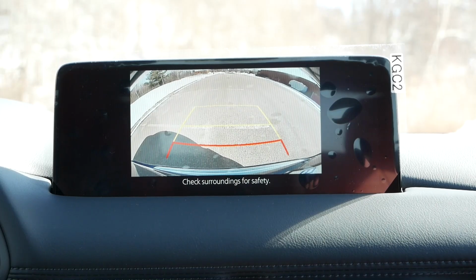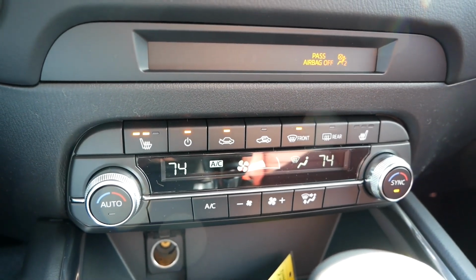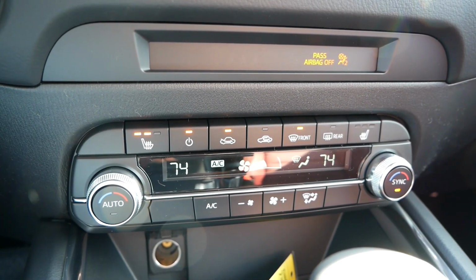All in all, for what you're paying for at around $35,000, you'll have a difficult time finding better in terms of quality when cross-shopping rivals in the compact crossover market.